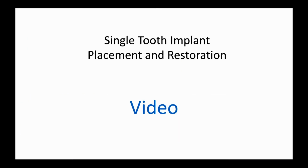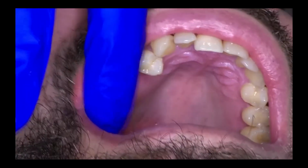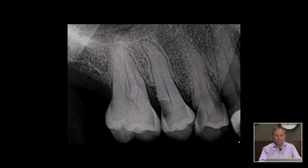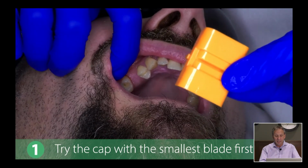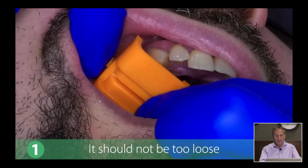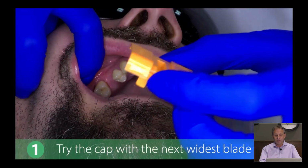So let's watch the video and I'll walk you through the whole process as we go through it. If you're looking at that particular case, this would be your patient with a missing tooth. Looks like tooth number 4. That's a pre-op x-ray that was taken prior to the extraction. The site was healed, however. What you're looking at there are different sizes of blades that would go in between the tooth that's missing. So you're just trying to find a blade that fits that space and is not too loose or too tight.